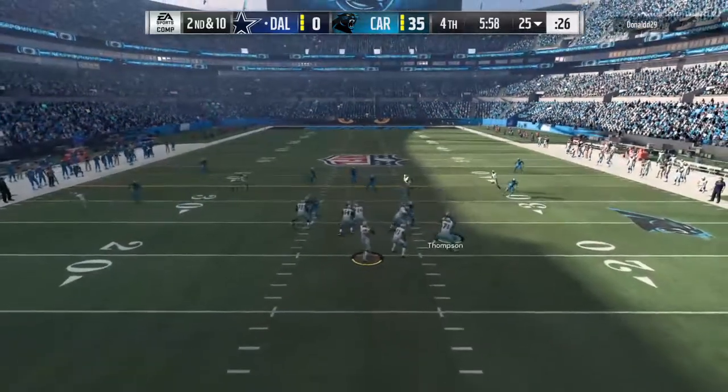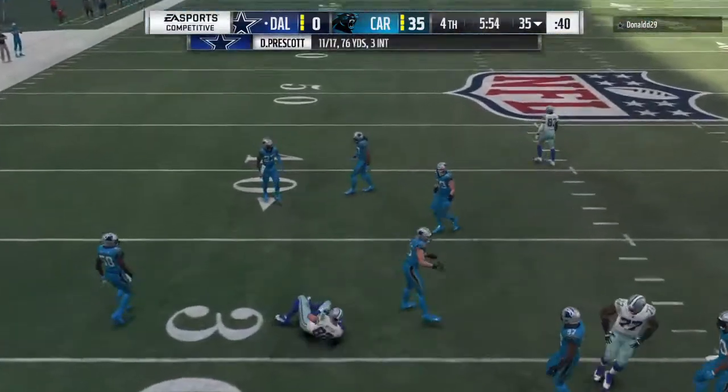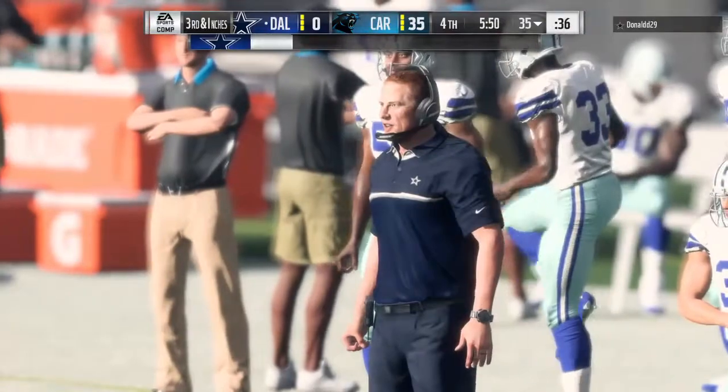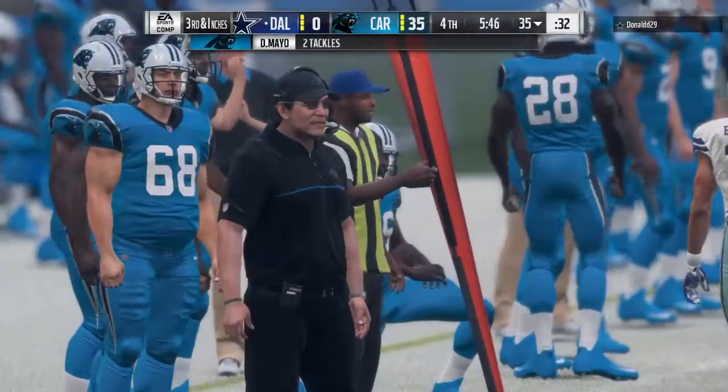A second down throw for Prescott, and he hits Jason Witten, the tight end. He's able to take this one up to the 35-yard line. They'll wind up getting 10 back as that sets them up for third down.